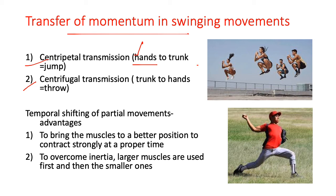Just try it right now, you can try it. Try to jump using only your legs. So see, this is the example of this. Jump without moving your hands first.